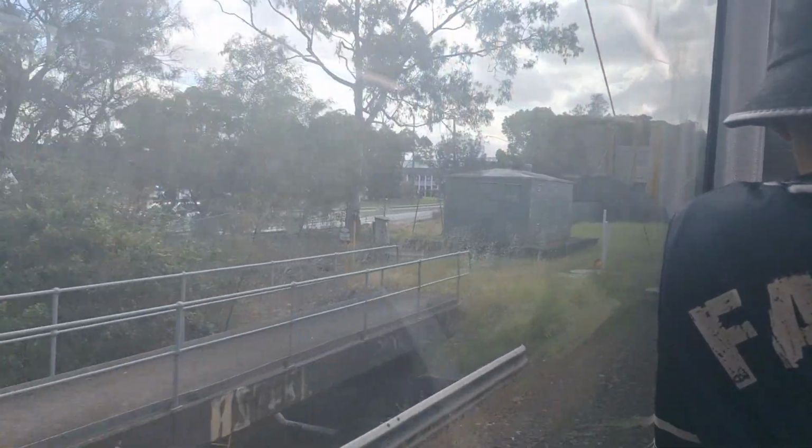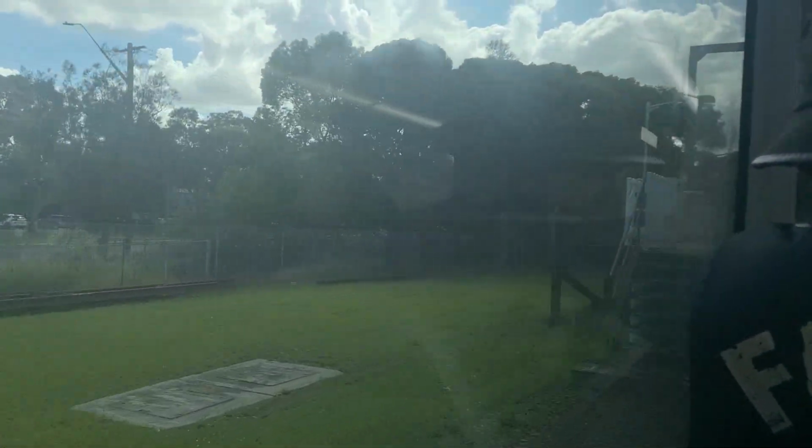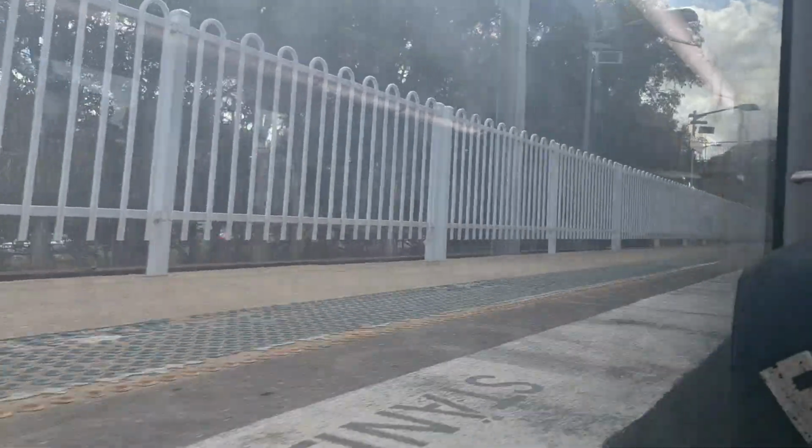I went to the lower deck now because there's a person up there. Now earlier on she said, does this go to Bankstown? No, there's no trains going to Bankstown directly from here. You have to change to the T6.